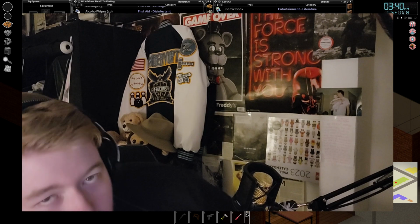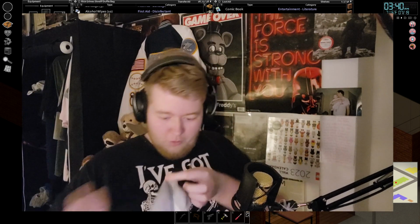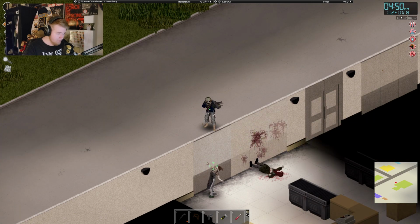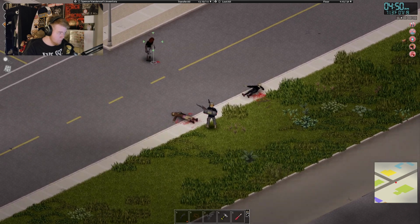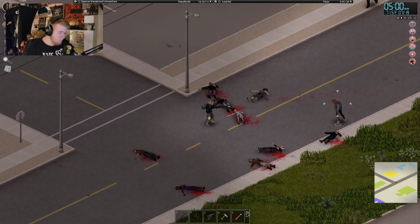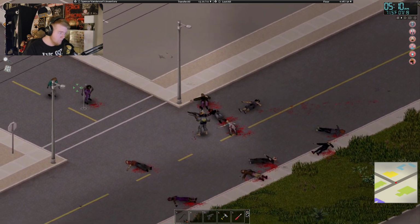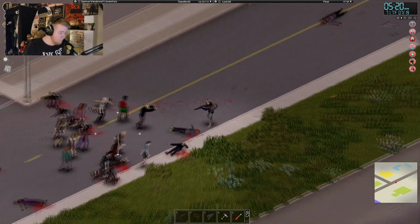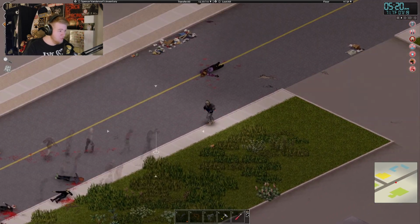Are you serious? There's a freaking hole in my sock. Look at that. What is that? Garbage. I risked it all to freaking take a screenshot.